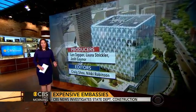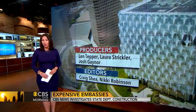You know, even Secretary of State John Kerry once described U.S. embassies as flat-out ugly. The Design Excellence Initiative was put in place in 2009 to change that, to tailor the design of embassies to their locations and their climates while maximizing safety. But critics say the approach is slowing construction and driving up costs.